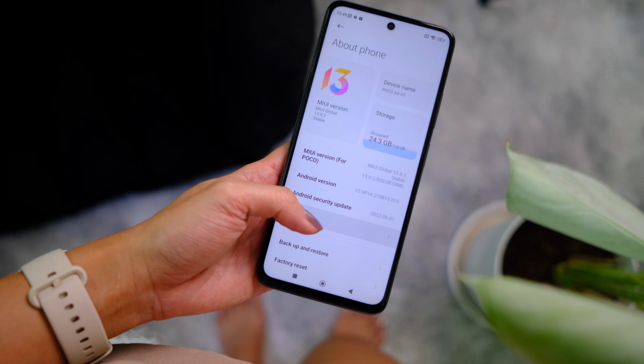Now, the screen is nice, bright, and snappy, although I will say that I do notice a little chin here. And you guys, this is how videos look and sound like on this phone.